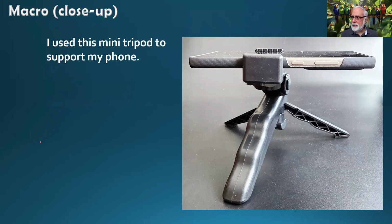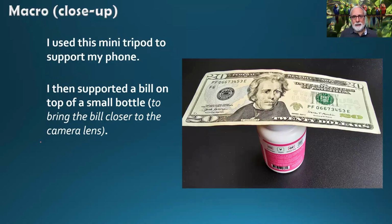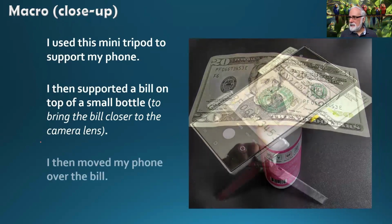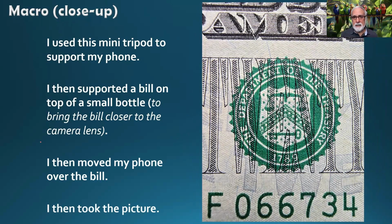But I basically use this little mini tripod to support my phone, aim the lenses straight down. And then I had to bring the bill up. So I put it on top of a vitamin bottle. I had to find the right vitamin bottle with the right height. And I put it on there, and you can kind of see this is the whole setup right here of me taking a picture of this bill. And the whole idea of the vitamin bottle was to move the bill higher up so I could get it closer to my phone. And I basically took a picture of the bill, and you can see the detail, the sharpness that you can get with macro images. And it's really, really easy. And with the tripod, you don't have to worry about short exposures. So even if you don't have a lot of light, you can usually get a pretty decent picture, as long as the phone doesn't bring the ISO too high. But you can always light it with a flashlight or anything else.